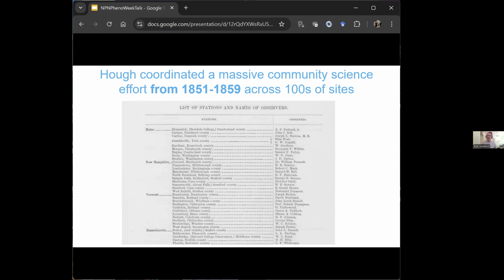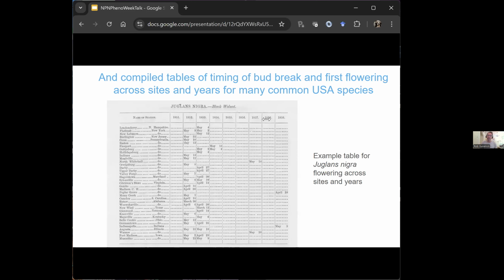And what he did is he set up a list of taxa, sites, and volunteers. For those volunteers, he asked them to write down when they saw those key taxa that he delineated show first leaves or flowers or fruits. His site and volunteer list is actually really quite impressive, and it stretched from Maine to Florida and out to the west to the frontier areas of our country in the 1850s. So this is a page from the compendium that he put together that shows the station names, the state, and the observers for each of those stations that were reporting on phenology. And then he compiled all those observations into well-structured tables over all the sites and across all the years that he was focused on this project, from 1851 to 1859.